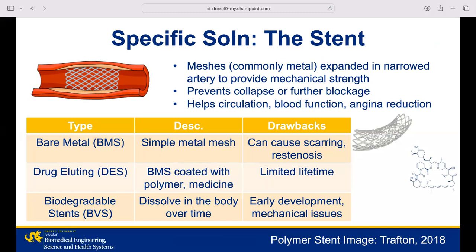And then lastly, there are bioresorbable stents or biodegradable stents that break down over time while eluting drug, so they clear out of the system after the vessel is healed without the need for removal. The problem with these is that they are very new and very prone to mechanical issues. They have a hard time retaining enough strength to hold open the vessel, especially when significantly degraded. The polymeric stent to the right there had very small defects, which caused its developmental failure due to mechanical failure.